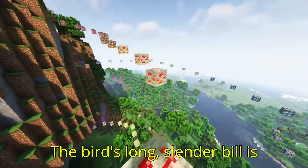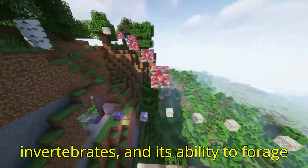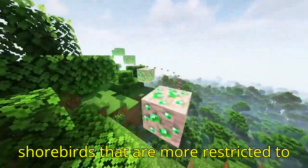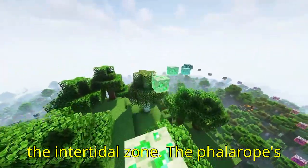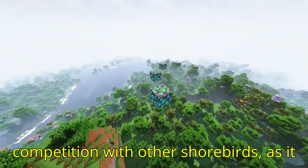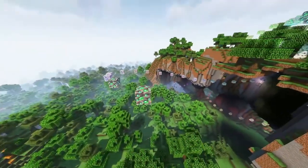The bird's long, slender bill is perfectly adapted to capture small invertebrates, and its ability to forage in deeper water sets it apart from other shorebirds that are more restricted to the intertidal zone. The phalarope's feeding behavior also minimizes competition with other shorebirds, as it can access food that others cannot reach.